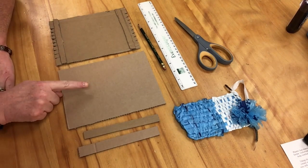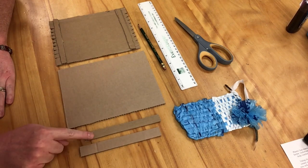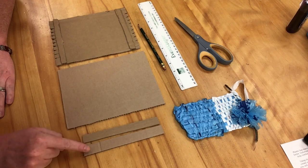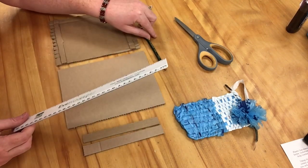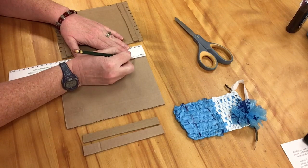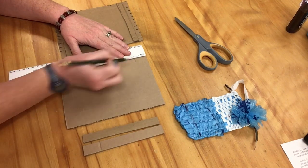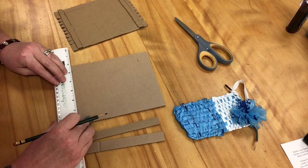In our kit is a piece of cardboard that is 6 by 8 inches and two 6-inch strips. If you didn't get our kit, find some thicker cardboard and cut them to those dimensions. You're also going to need a ruler, a pencil, and a pair of scissors. Take your ruler and measure 1 inch down and 1 inch from the bottom. So basically at the 1 and the 7 mark. You can draw lines all the way across if it helps.